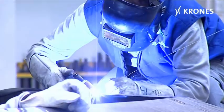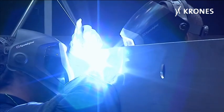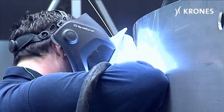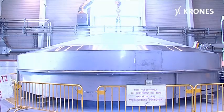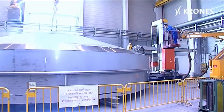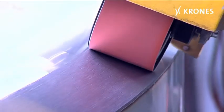The Lauter, the very heart of the brewhouse, is a very diverse vessel indeed in terms of the welding techniques used. These include plasma keyhole welding, TIG welding, MAG welding, and orbital welding. The 12-meter diameter is a major challenge when it comes to grinding.